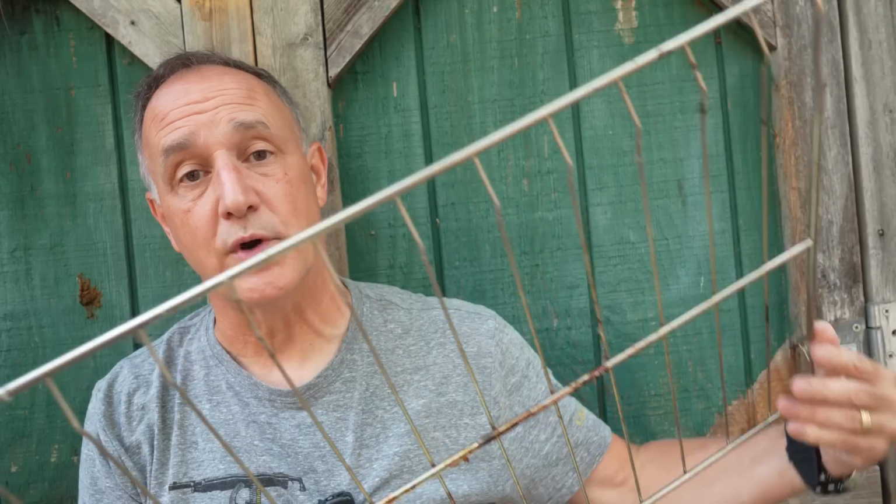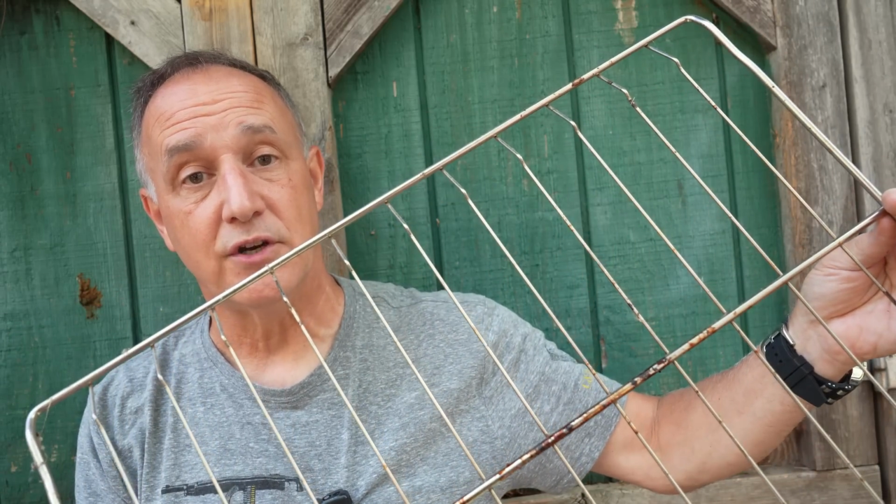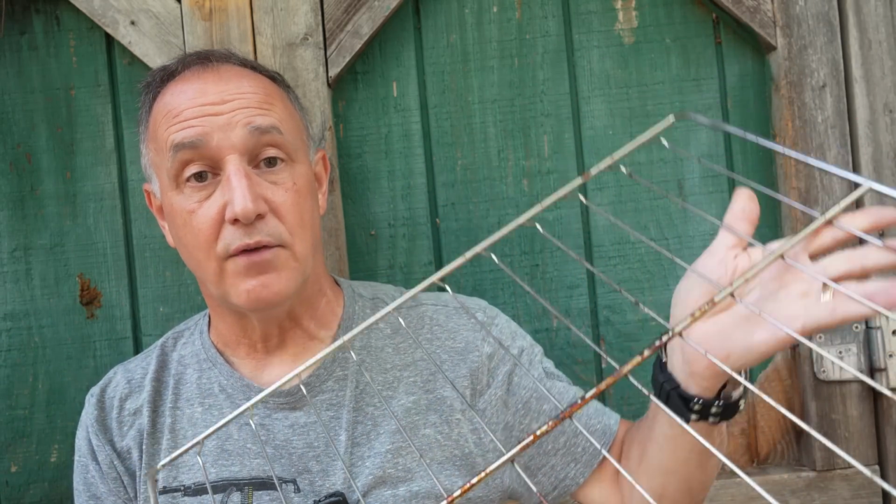Now, one added bonus is I like to keep these type grates. If I'm cooking over a fire, I like to have the grates. It allows me to put them across, you know, whether they're two logs or two cinder blocks or whatever, and then the pot sits on here very firmly. And if you just have an open flame and you put the pot right on the flame, you know, that's not good either.